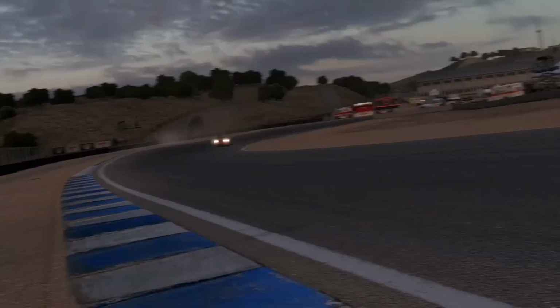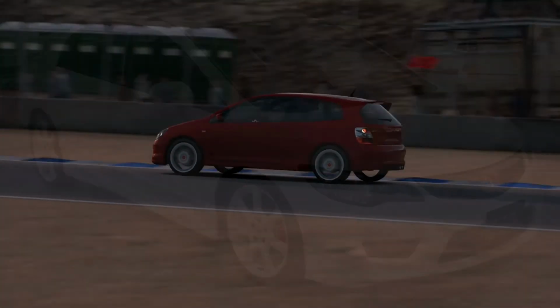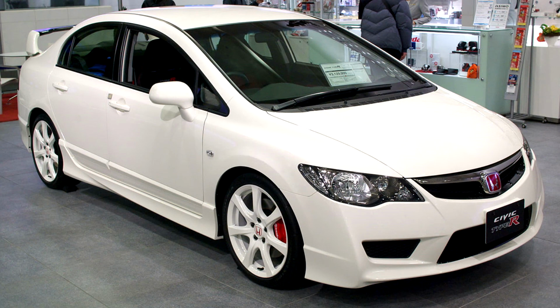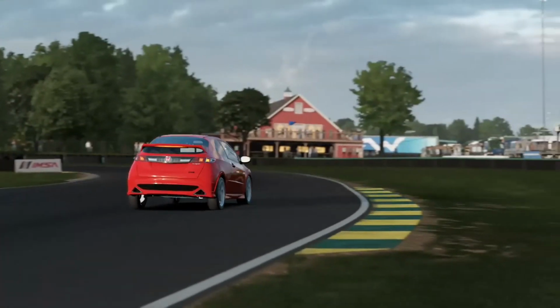And it was a sad day in the 8th generation Civic 5 years later. The SIR was gone, which meant that we had to make do with a normal Civic Si. Although Honda did make up for it by making the Type R a sedan, which is awesome, but only in Japan. In Europe, they got this weird egg little thing.